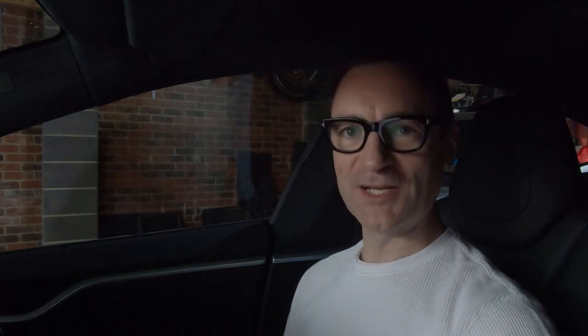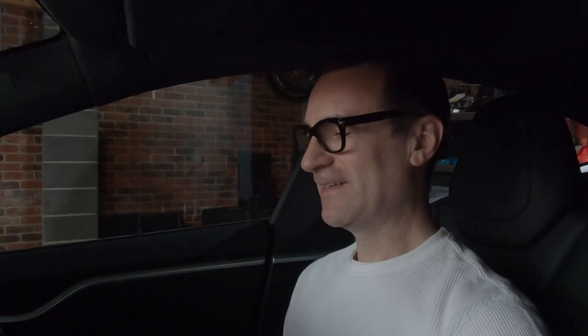So a bit of a spoiler alert, obviously the car will not take me from home to Stratford upon Avon 100% on autopilot, but don't turn off just yet. I reckon I can get more than 90% and maybe even more than 95% from here to Stratford on autopilot. Let's see how we get on.